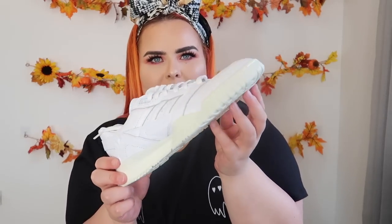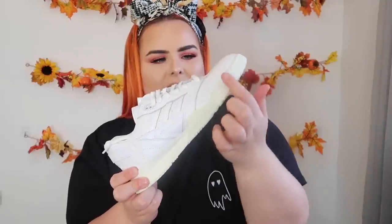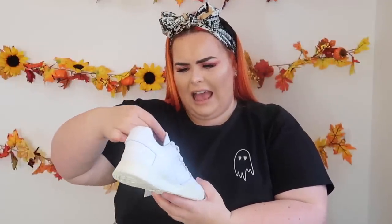The only thing is, I don't feel like you're gonna be able to tell, the sole is almost that creamy yellow, and then this is proper brilliant white. However, they are really, really soft. What the hell? Why is the size printed on the tongue? Look at that.